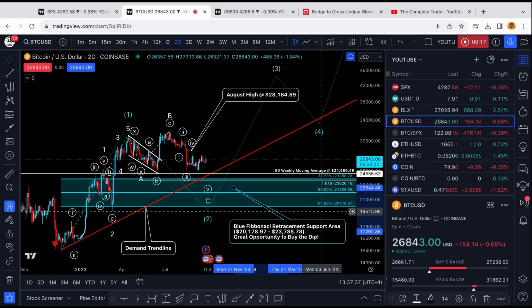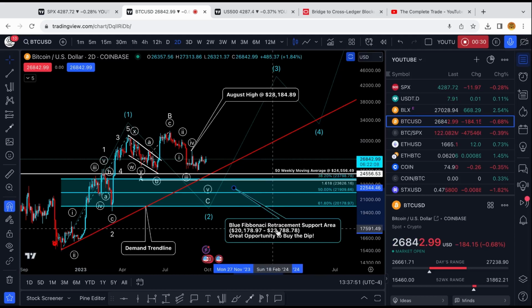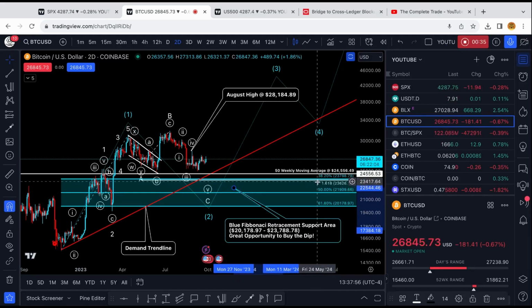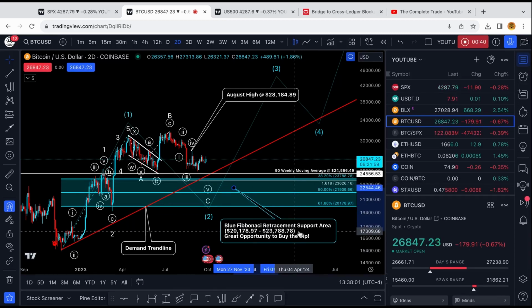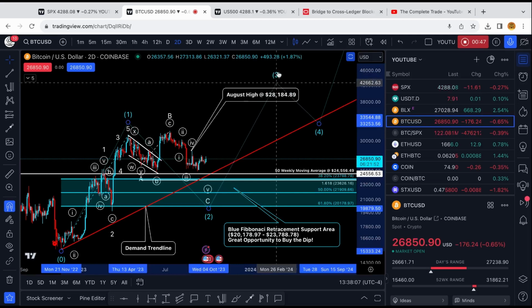Hypothetically speaking, if Bitcoin was to drop lower over the next coming days and weeks, my downside targets for this wave 2 retracement still remain at the 50 weekly moving average at $24,556 and the blue Fibonacci retracement support area that spans between $20,178.97 to $23,788.78. So long as our blue Fibonacci retracement support area continues to hold as support, I'm still expecting a wave 3 extension northwards of over $40,000.